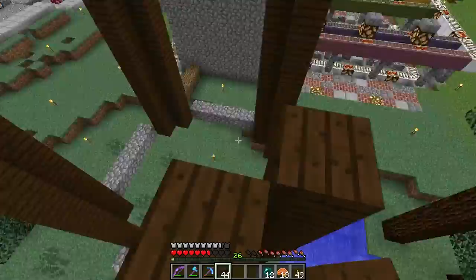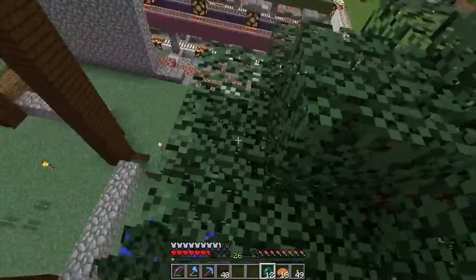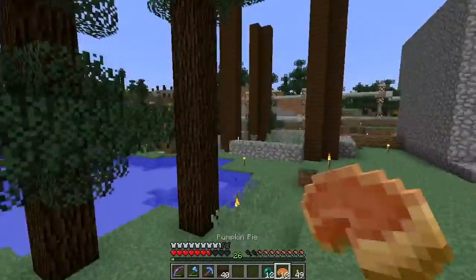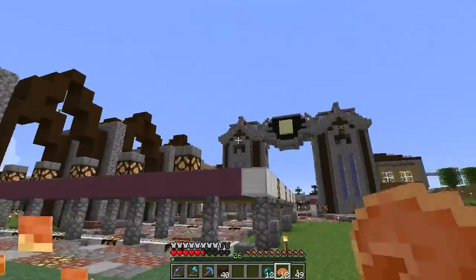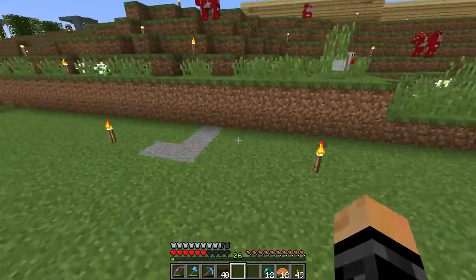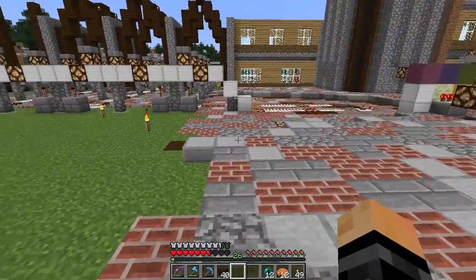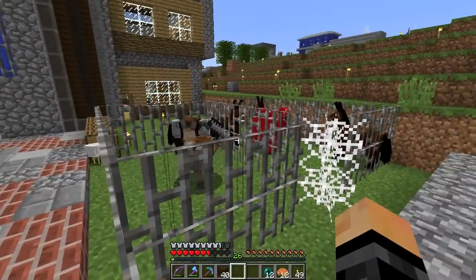I had a build in the commercial district, which I still plan on continuing. It's going to be out of Netherbrick, and it's going to look like an evil factory. We'll have that tower over here, and then we'll have another tower over here as well. And it's going to look like an evil factory. Except I haven't gotten around to it because I kind of got... I was like, what do I do with it?